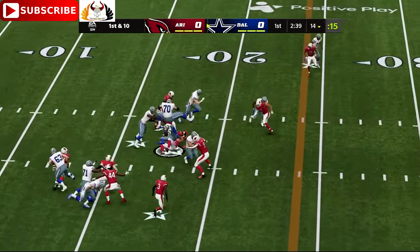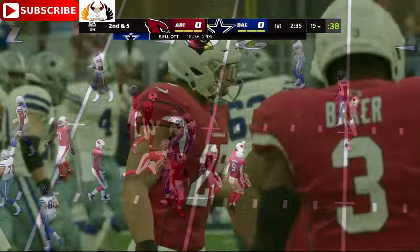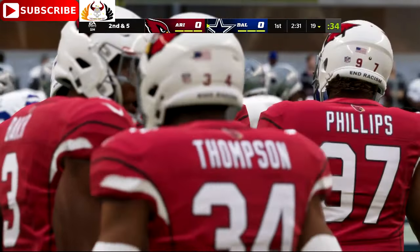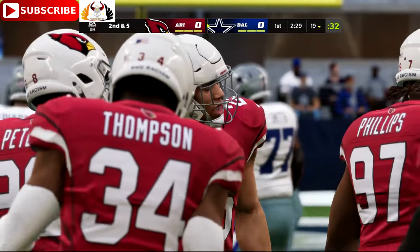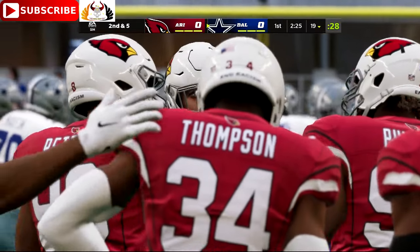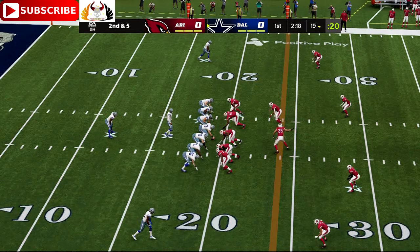Here's the first carry for Ezekiel Elliott. Give him 5 on the carry there, and it'll be second down. All right, Brent, I know we're in the early going here, but those kind of runs are going to open up a world of opportunities for this offense going forward. Working with second and 5 now.